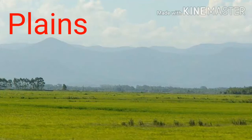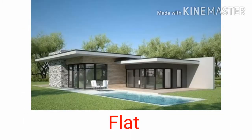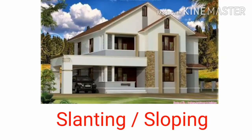Children, now tell me, what kind of houses are there in the plains? Plains means, children, that is low land, flat areas. It can be of many types. If we see the roof, it can be flat. It can also be slanting or sloping, and it's called a sloping roof.